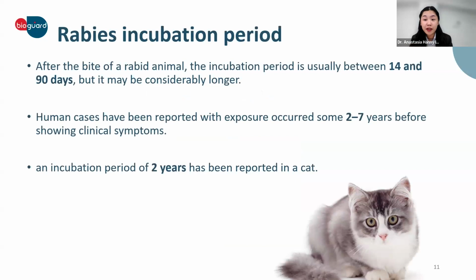Next, we will talk about the rabies incubation period. After the bite of a rabid animal, the incubation period varies around 14 to 90 days, but it can also be considerably longer. There are even some human cases reported with exposure occurring around 2 to 7 years before showing clinical symptoms. So the human got bitten 2 to 7 years ago, and then after 2 to 7 years, they start showing the clinical symptoms. There is also an incubation period of 2 years that has been reported in a cat.